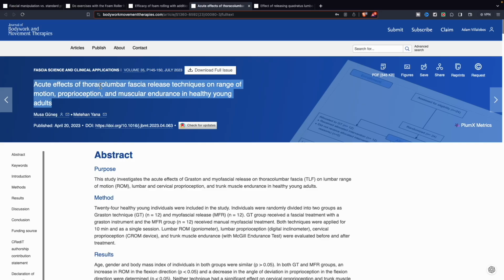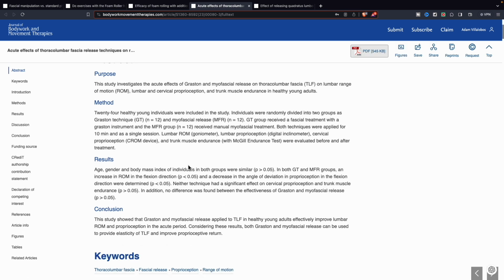And just for fun, here is another study that shows using a different kind of fascia release technique called Graston, or scraping basically, also saw similar improvements in the thoracolumbar fascia to those with foam rolling experience. So pretty much what that's saying is, it doesn't really matter what kind of fascia release therapy you're using on yourself, a lot of them are going to see similar effects.